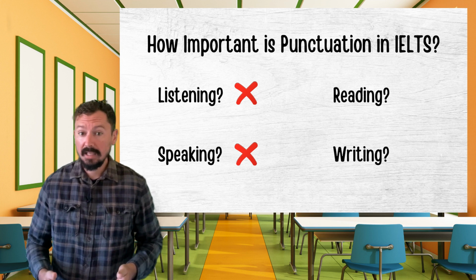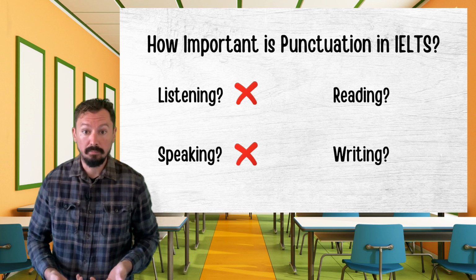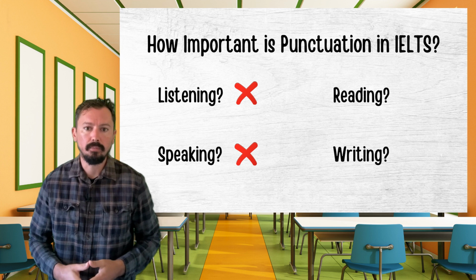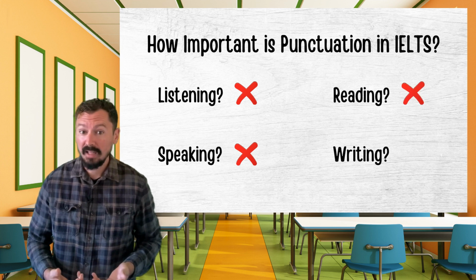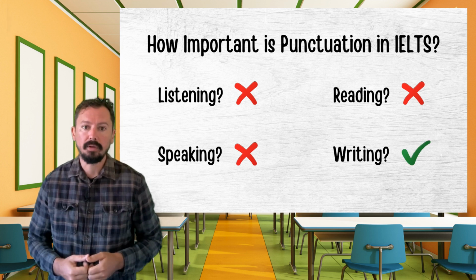As for the reading test, you definitely will benefit from an understanding of punctuation because it can help you to better understand the text in front of you. However, you don't need to punctuate your answers. That just leaves us with the writing section, and here it is quite important.